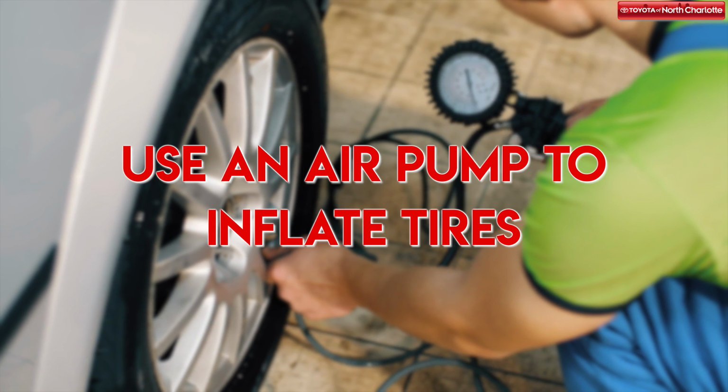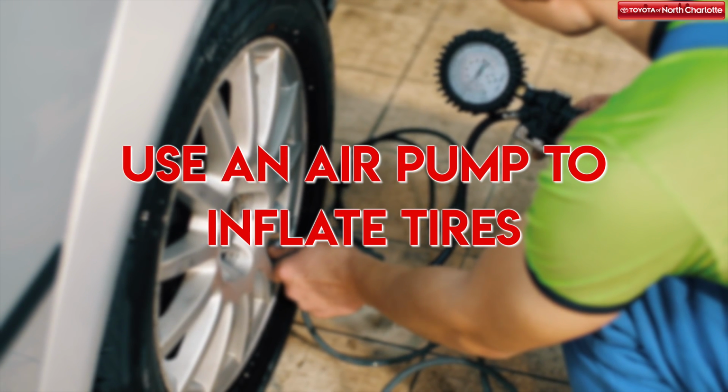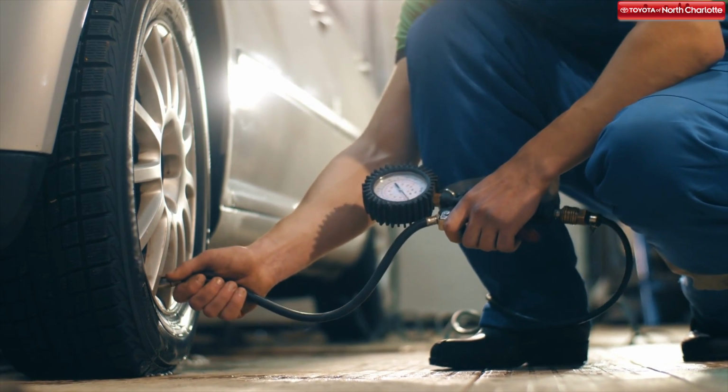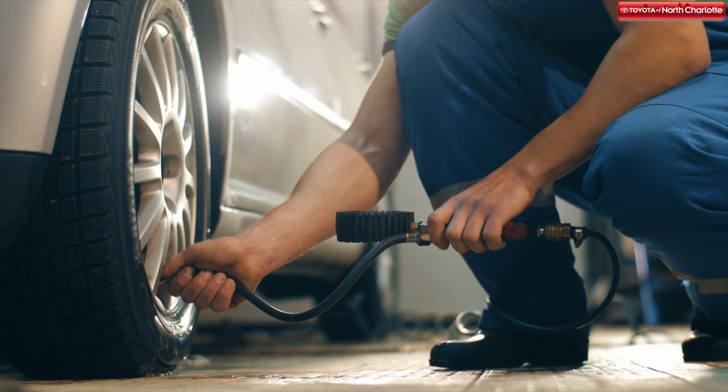If your tires need additional air, find an air pump at a local gas station. These machines can fill your tires with the right amount of air. Make sure to check your tires again while inflating to ensure you're not overinflating them.